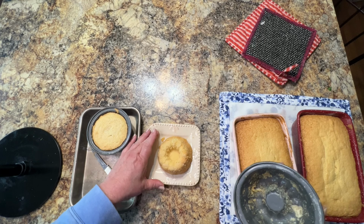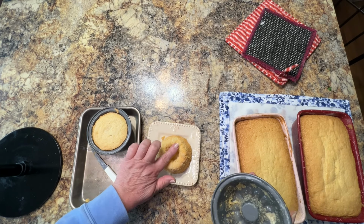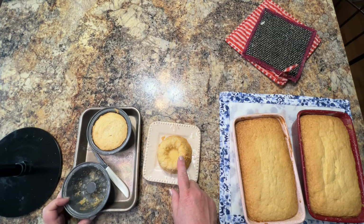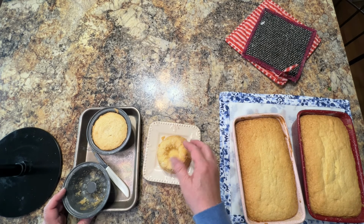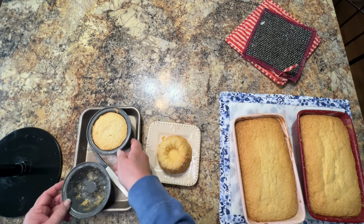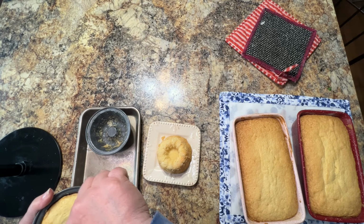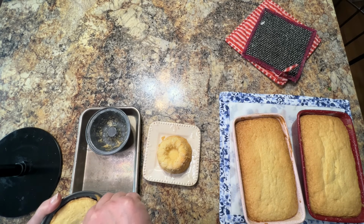So there we have a really cute one. And you can see that that was the flour and stuff, and it did help it come out. It will be really cute, filled with strawberries, overflowing with some whipped cream on top. So that's how we're going to have our dessert tonight. So I will bring it back when it's time to serve it up.